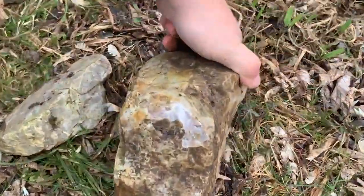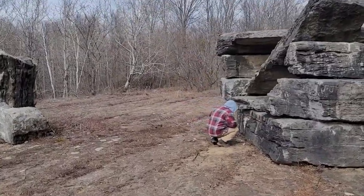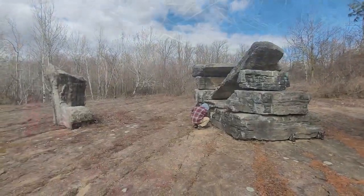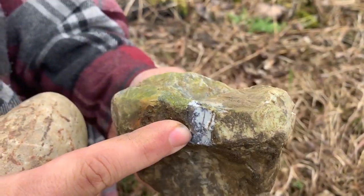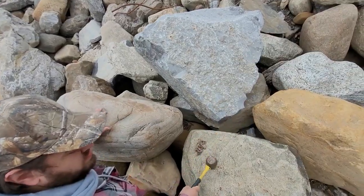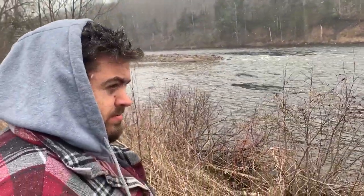There you go. Oh, that's nice. This is it. Nice. White and black. Wow. Oh my gosh. That's that same gray stuff. Look at the fish down.